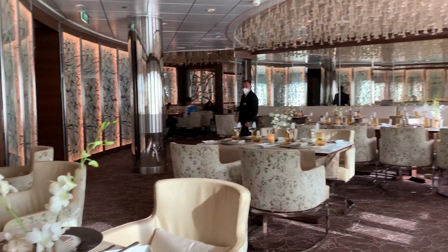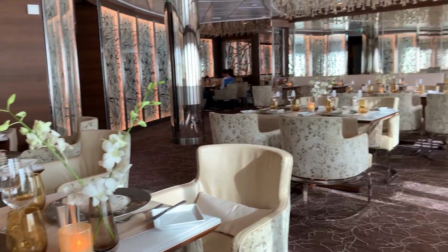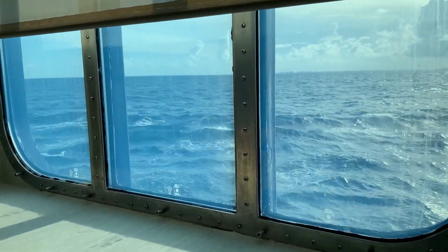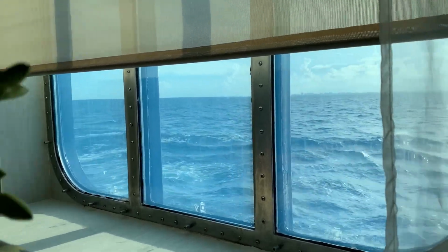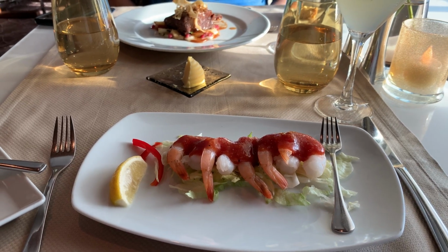It's kind of quiet in here so far. It's 6 o'clock is when they open, and it's the first night. So we are just one of maybe 4 or 5 tables that have been seated. And let me show you the amazing view that we have. Look at that. So we just left about an hour ago, and we are headed to our first port of Key West. So our first course just arrived.